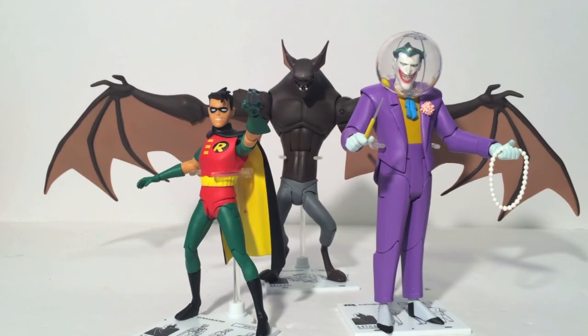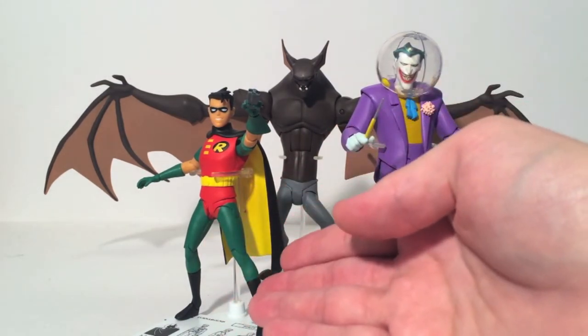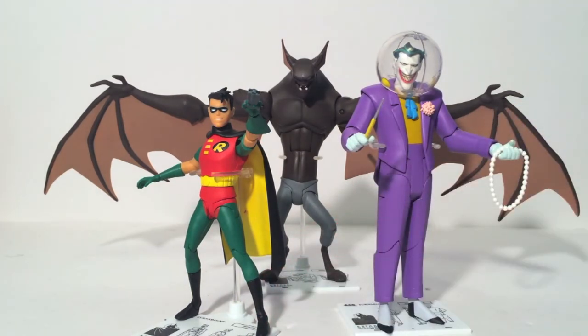But if it does come down to individual units, Robin is by far the best. I have had so much fun posing this figure. He's got a great facial expression. His head sculpt is perfect. The body sculpt is great. His articulation accents his accessories perfectly. He's a great figure. I really like him.